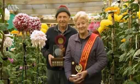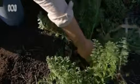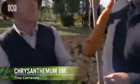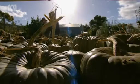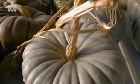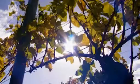He and his wife Judy have 2 hectares at Sorell, half an hour east of Hobart. Jim is a man of many parts. He's good at growing fruit and vegetables. That's good bragging rights, that is. And he's also big on the Queensland blue pumpkin. I think Queensland blues keep very well, and they've got that lovely dark, rich taste.